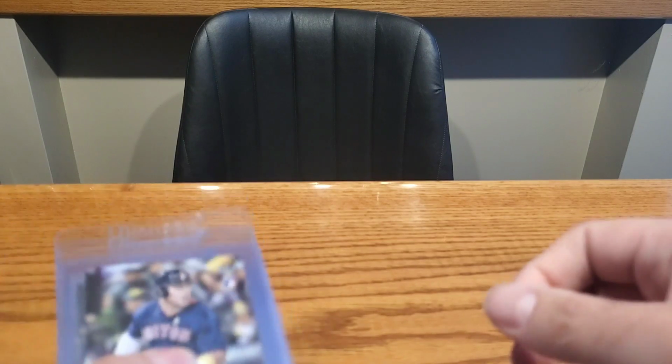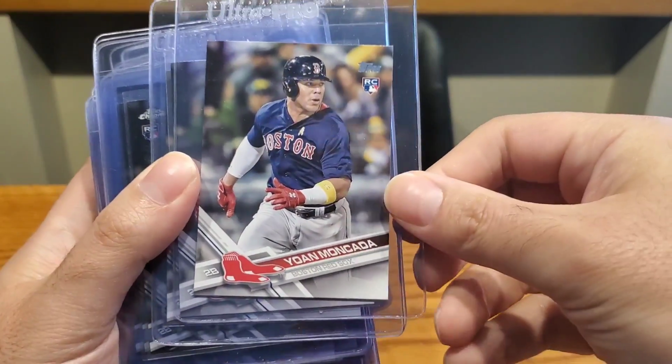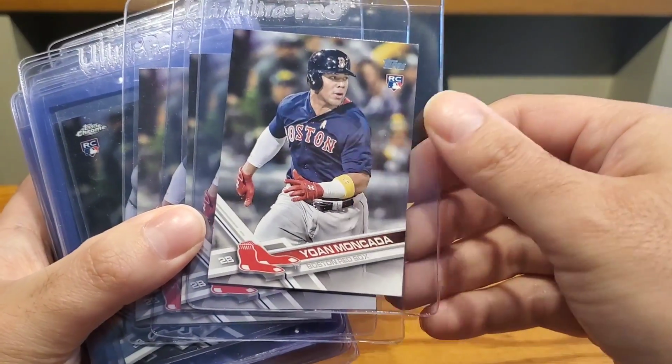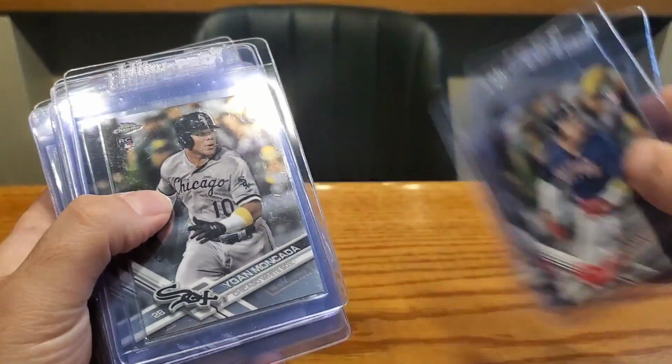All right, so let's move on to the PSA preparation. Here are some of the lower end stuff. I'll do the higher end stuff or the mid end stuff towards the end. All right, this is just the Series 1 base from Acuna. I was kind of holding this back till the update started to go up a bit more. So it's finally worth submitting these to PSA, I think.